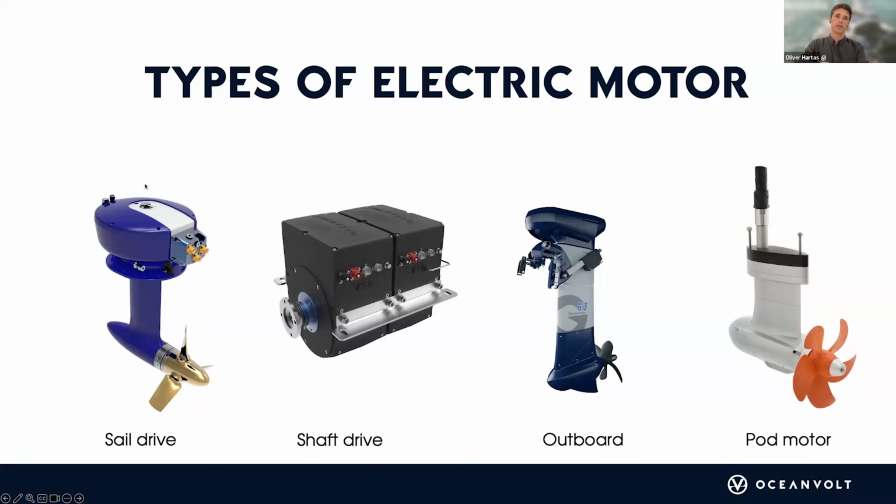Oceanvolt supply these two systems on the left. So we supply sail drive motors and shaft drive motors. We don't do outboard motors or pod motors at this stage. But for almost any boat between 30 and 70, 80 feet in length, we have systems that can supply plenty of propulsion power for your boat, no matter if it's a shaft or a sail drive.